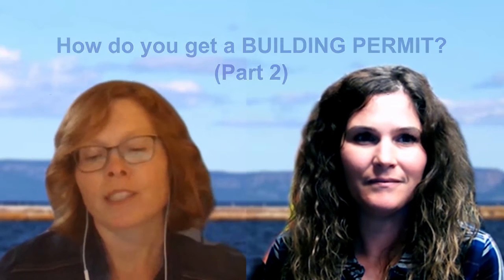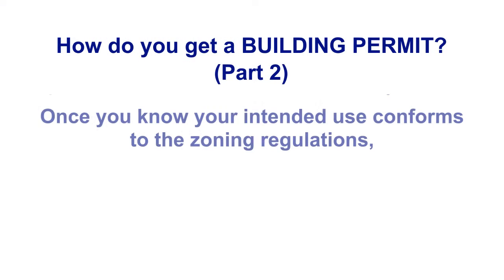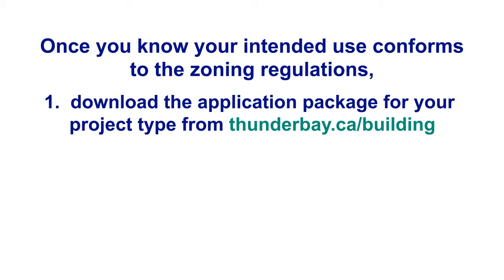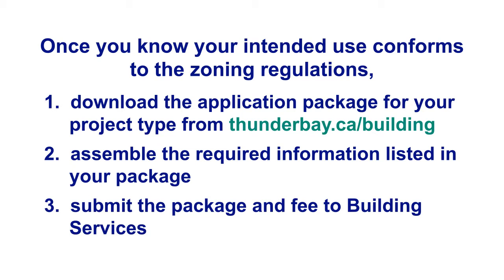So Deanne, I want to get a building permit. Assuming I've already been in touch with the planning services and I know that my building plans meet the zoning regulations, what's next? Your first step is to download the application package for your project type from the city website. In that package, you'll find a list of the things you'll need to include with your submission. Once you've got all of the required information assembled, you submit the package and application fee to the Building Services Division.